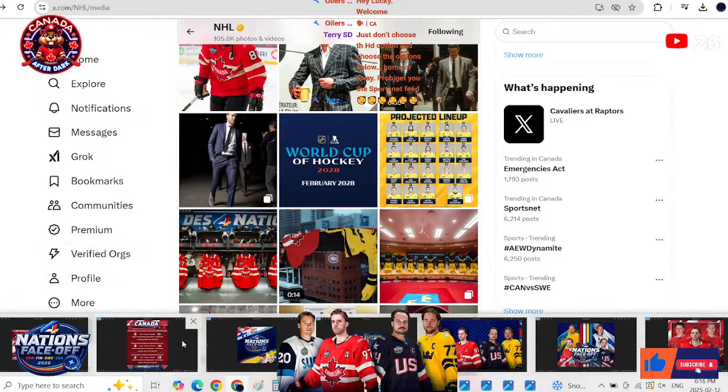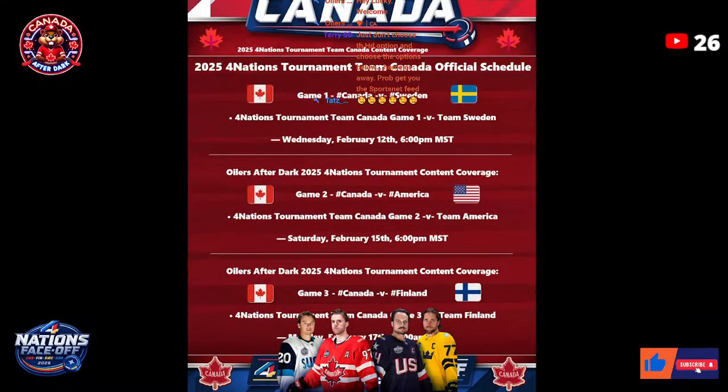Il a représenté la Suède lors de 5 Jeux olympiques, remportant la médaille d'or en 2006. He played in 5 Olympics for Sweden, capturing gold in 2006. Currently Sweden's assistant coach, l'attaquant forward, Daniel Alfredsson. Le capitaine de la Suède, captain for Sweden, Victor Hedman.